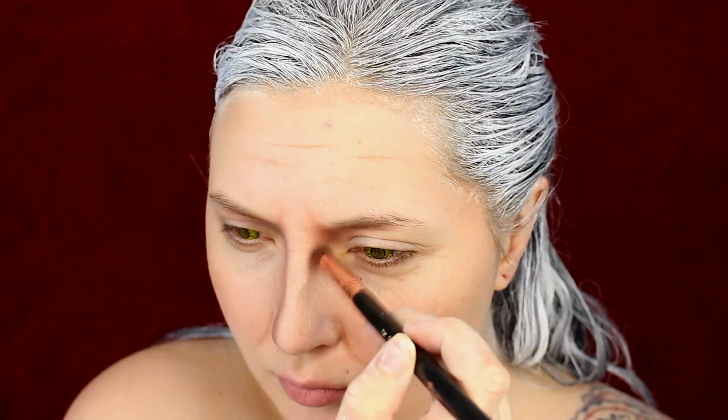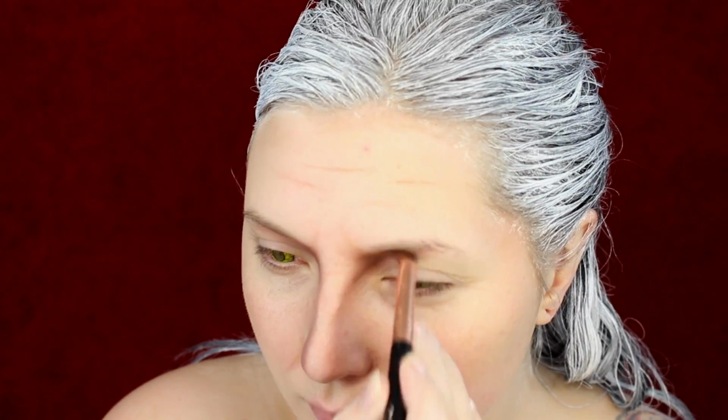Using a mix of the Carob shade from Anastasia and Fawn that we've been using, I'm going to start adding more shadow underneath where my brow is and contour my nose to look like him. His is a very strong, manly nose and has a very straight bridge going down, so I'm going to try to mimic that on my nose.